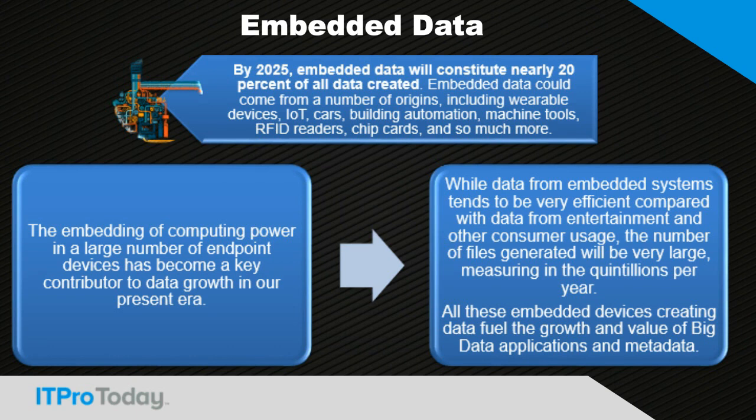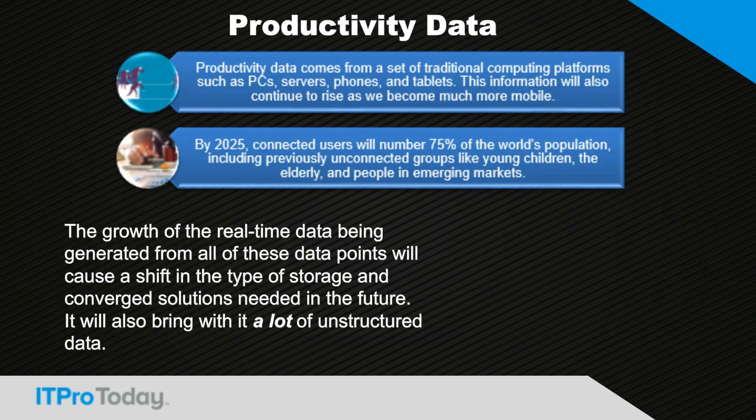The other type of data that's really important is productivity data. Think of PCs, servers, phones, tablets. We continue to see this rise as well, where connected users will number 75% of the world's population by 2025, and they're all going to be creating all of this information. Young people, older people, whatever the case might be, emerging markets that were once silent and dormant are going to become digitally connected. And all of this creates something that we know as unstructured data. And this is the rise that we're seeing.